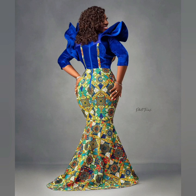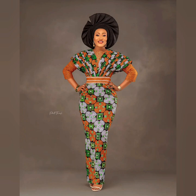And this style, you can use your head wrap, which is your gele, to rock this to church, to any kind of event of your choice. Go ahead and rock this beautiful Ankara gown style. It's two different Ankara, a kind of combination. Guys, look at this skirt and blouse.